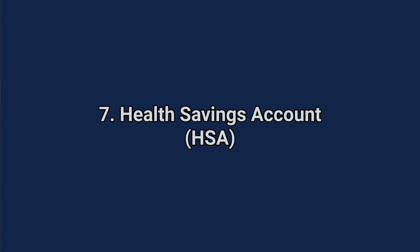Account number 7, HSA or health savings account. These accounts are triple tax-free. You receive a tax deduction when you contribute to them. The growth inside the account is tax-free. And when used for qualified medical expenses, the withdrawals are tax-free. So if you're planning for your retirement, you may want to consider funding this type of account.